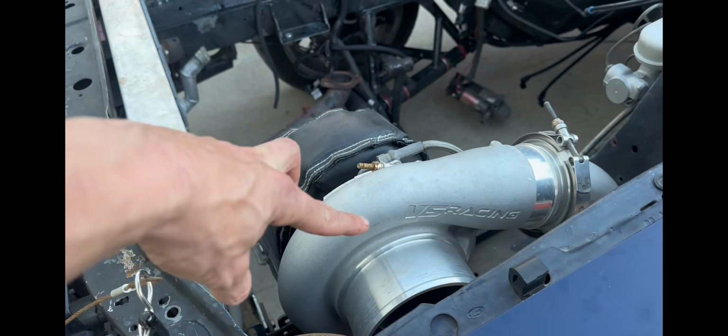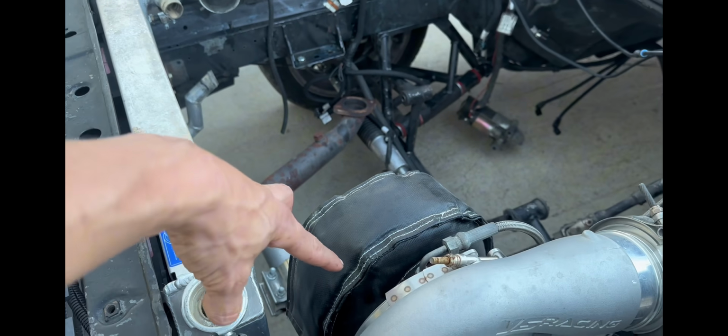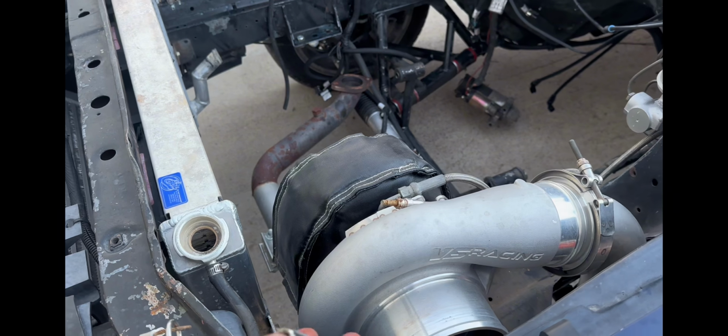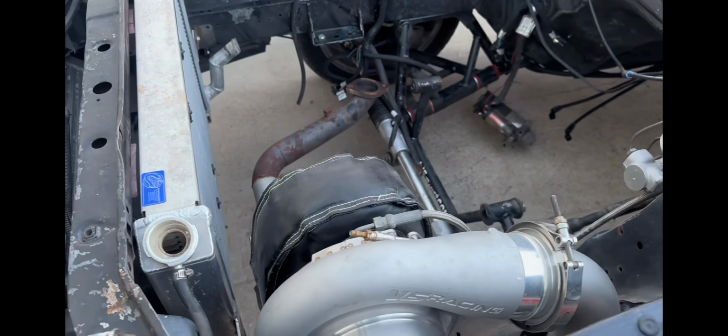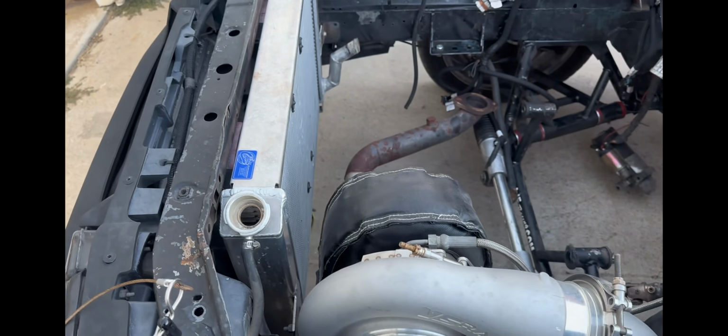This is a S485 T4 hot side from VS, and I'm not sure what to do with it. Maybe give it away or put it on something else. Not sure. You know, put it in the comments. Let me know what you guys think.